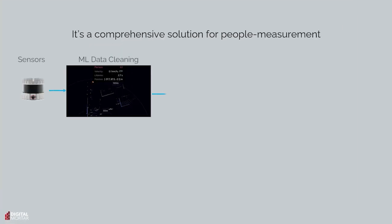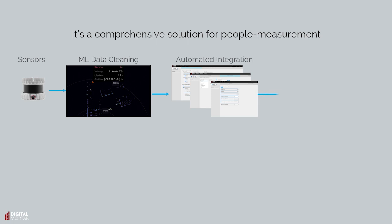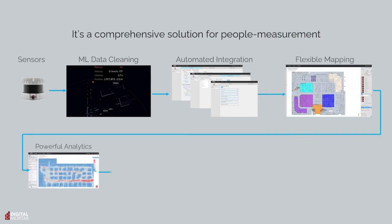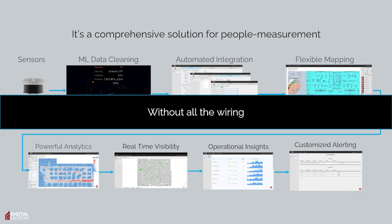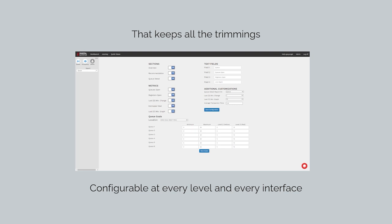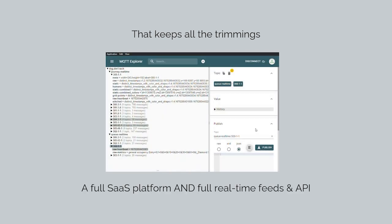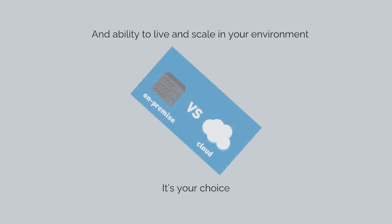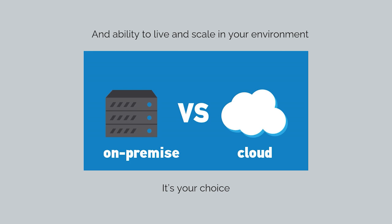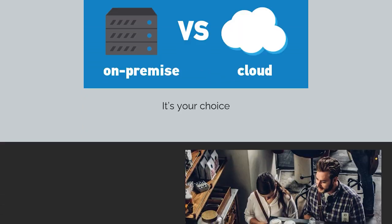DM1's a comprehensive solution. It gives you everything you need to do people measurement, understand customer behavior, and integrate that understanding into your actionable systems. And it comes with all the enterprise trimmings, including rich configurability, full real-time feeds and event and metric level APIs, the choice of type and make of sensor best suited to your environment, and even the ability to go on-prem where necessary.